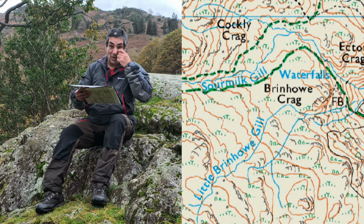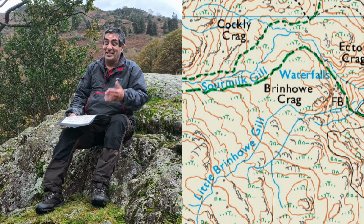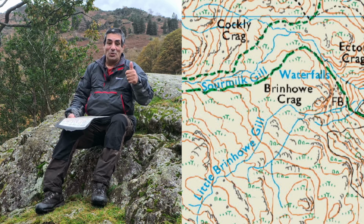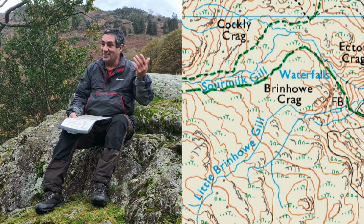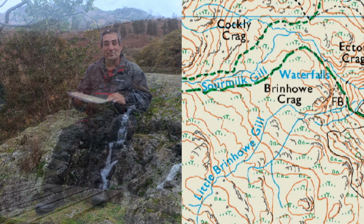Little Bryn How Gill. Bryn probably comes from Brimmer, the guy who owned the farm centuries ago. We know that How means hill and Gill means stream. So Little Bryn How Gill is just the small stream running down the hill owned by Mr. Brimmer. They weren't very imaginative with naming things hundreds of years ago. Now let's head up to the footbridge, and once we arrive, we'll take another look at the map.